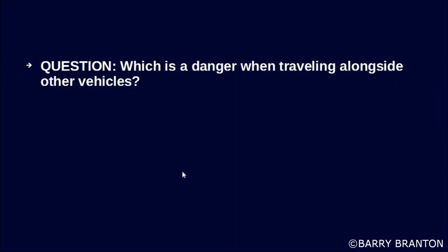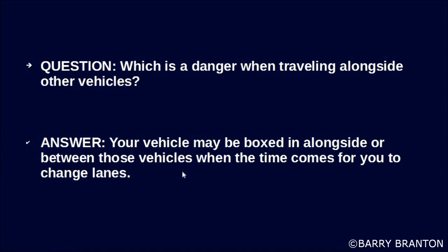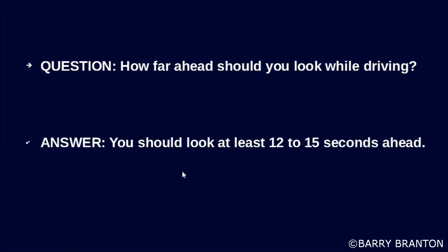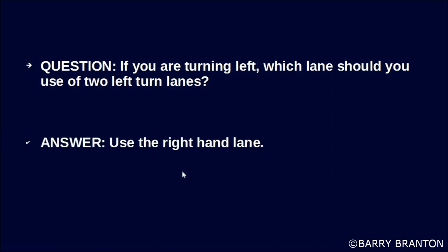Which is a danger when traveling alongside other vehicles? Your vehicle may be boxed in alongside or between those vehicles when the time comes for you to change lanes. How far ahead should you look while driving? You should look at least 12 to 15 seconds ahead. If you are turning left, which lane should you use of 2 left turn lanes? Use the right-hand lane.